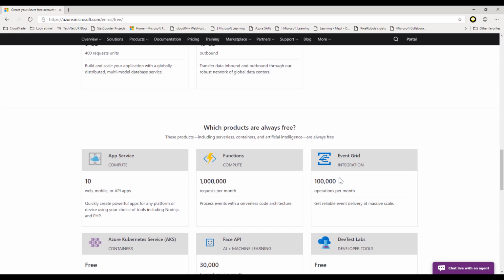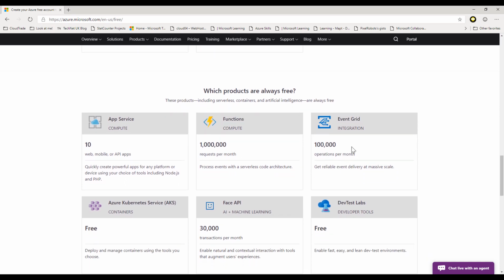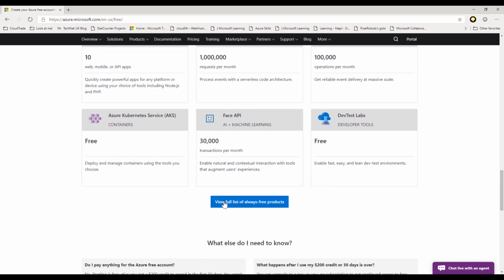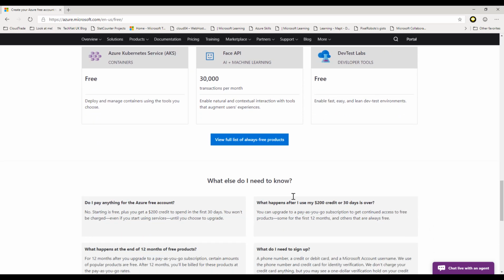These are the products that are always free as well. So you get Event Grid up to 100,000 operations per month, functions, app services on the free plan. Azure AKS you get for free. Obviously you have to pay for the worker node, but the actual manager node is free. You get the Face API, you get Dev Test Labs, which are amazing. If you want to go deeper, you can click this button and find out even more what's free.